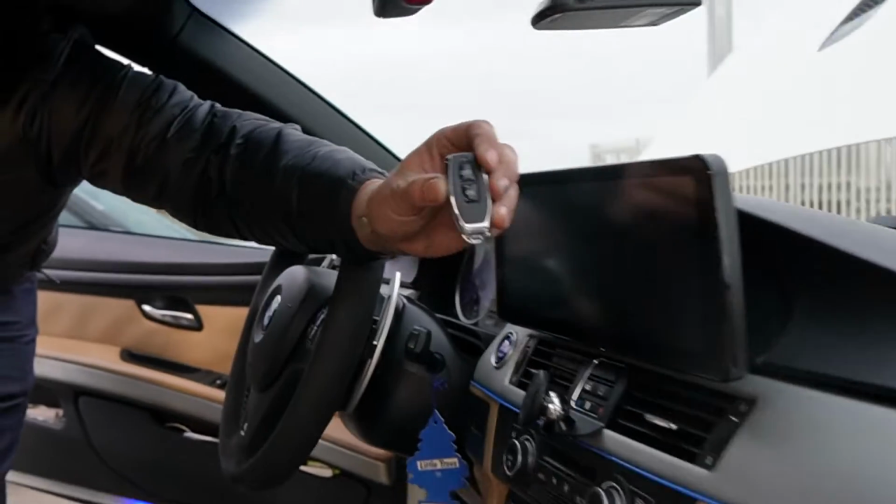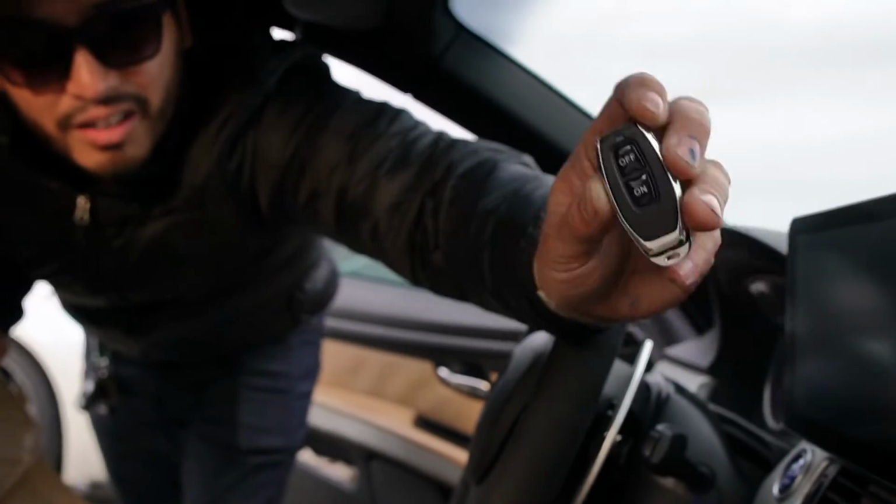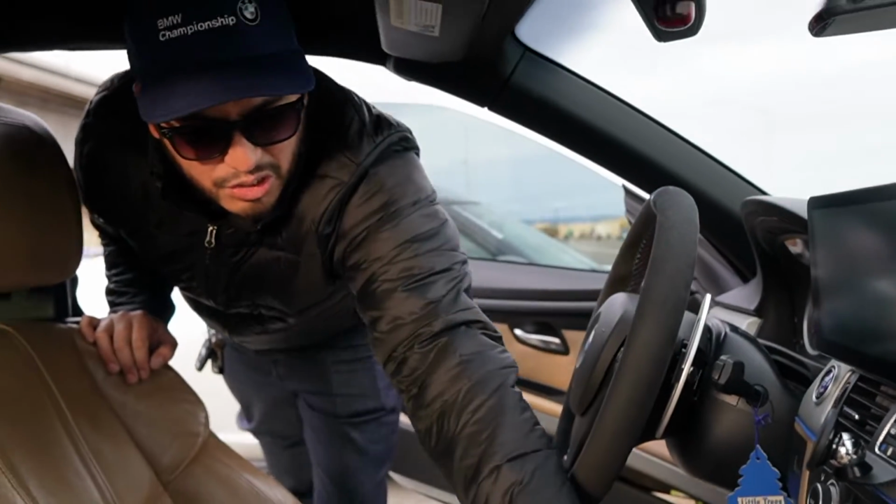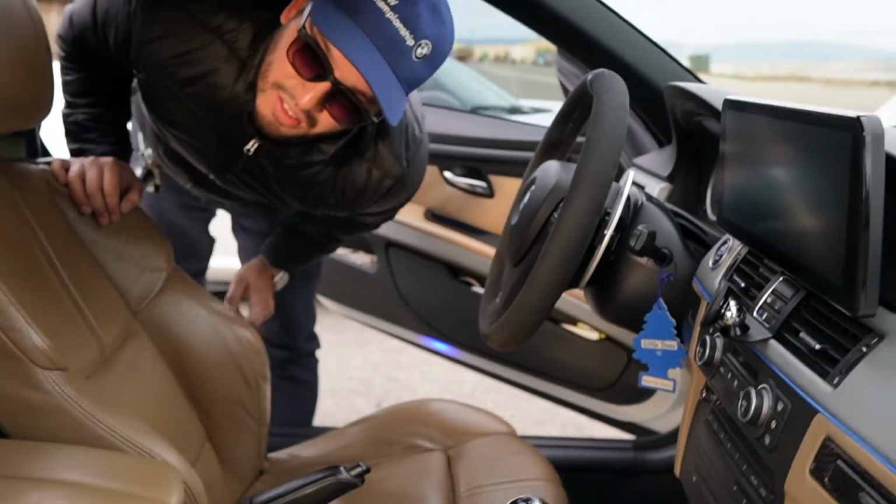This is our exhaust remotes. So if you want to make it quiet, just push the off button, and if you want to make it loud, you push the on button. So it's useful if you have neighbors that don't like a loud cold start.